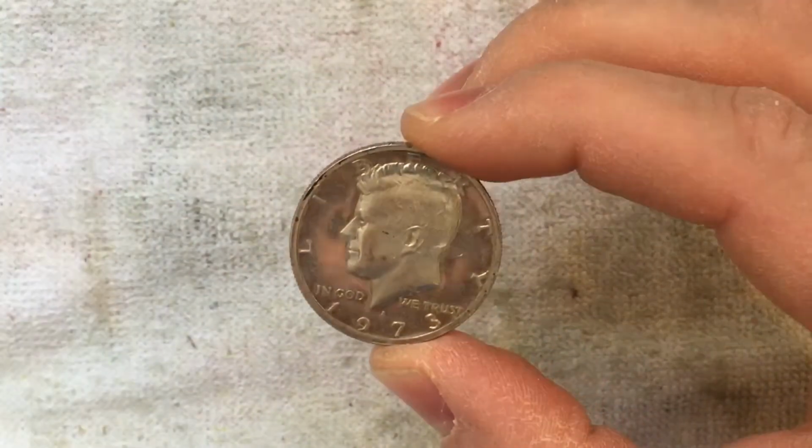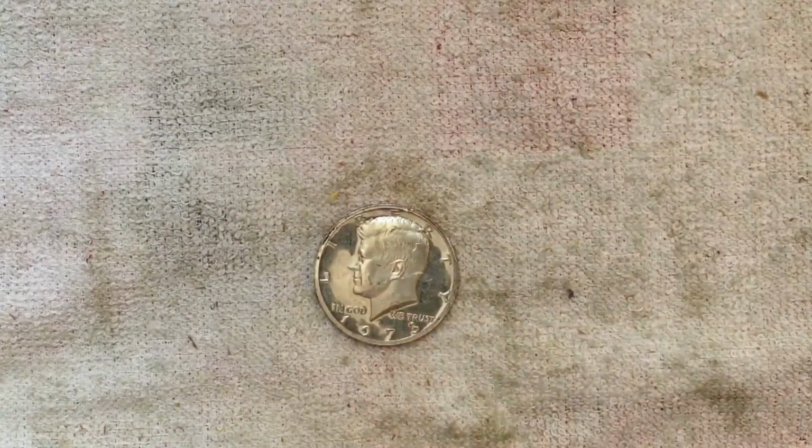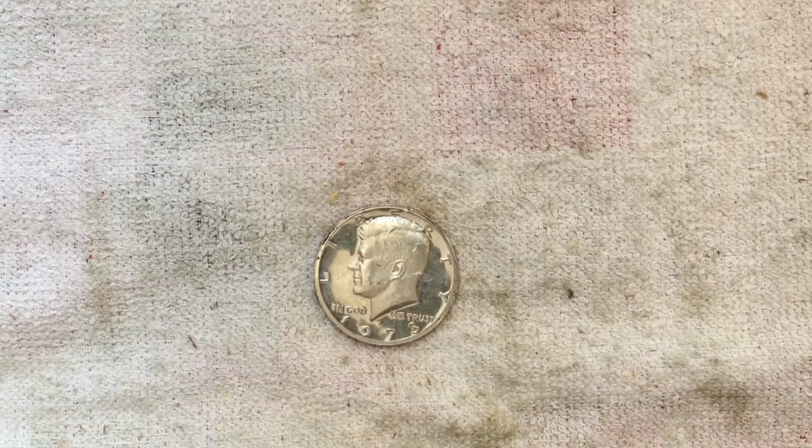Anyway, since I didn't really find a whole lot in this hunt, and last week the only thing that I found was a proof, I thought maybe, just as a bonus to make this video a little more exciting, I would show the proofs that I have found since I started coin roll hunting. And I've actually found quite a few. I think some are in good condition, some are in okay condition.